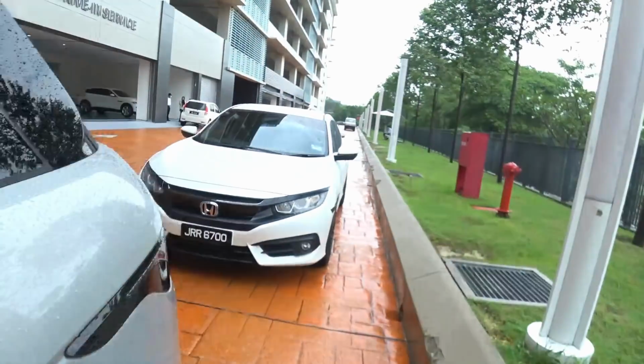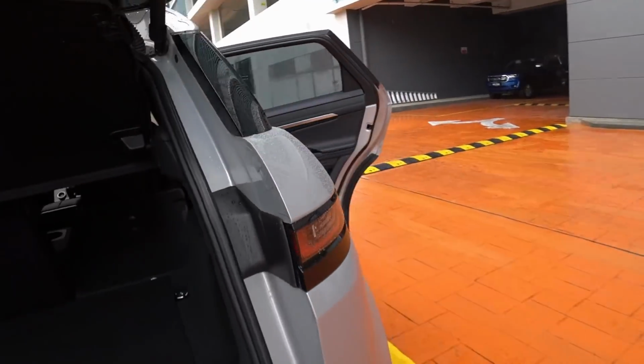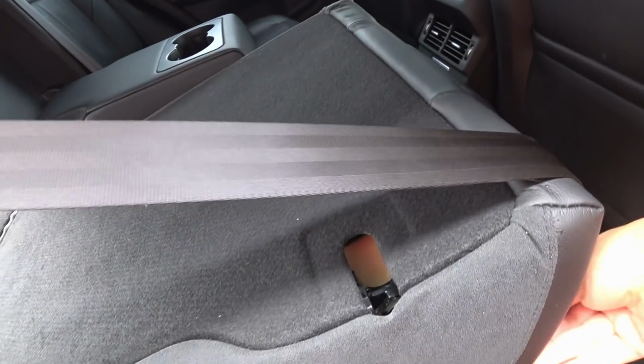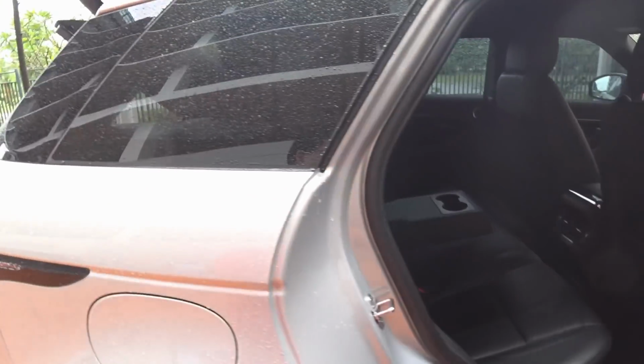And see here, there's this little runner to hold the seat belt in place, which obviously it did not on this side. With this side, the seat belt easily catches and prevents the seat from latching. So just make sure the seat belt is held here and it closes properly. So that concludes the walk around. Time to take this car out for a drive.